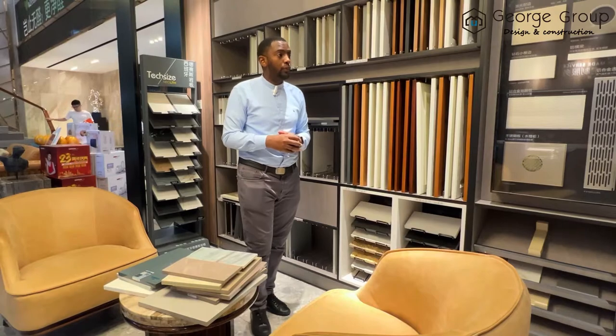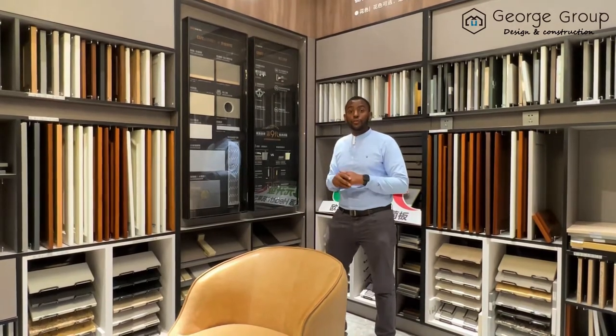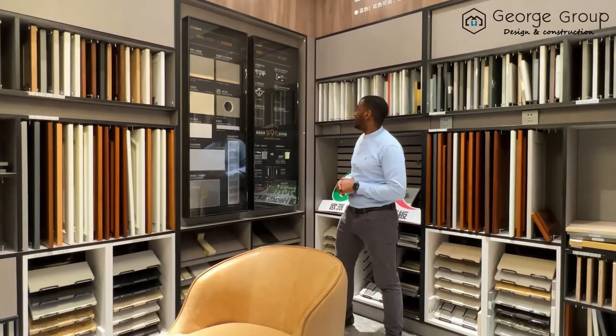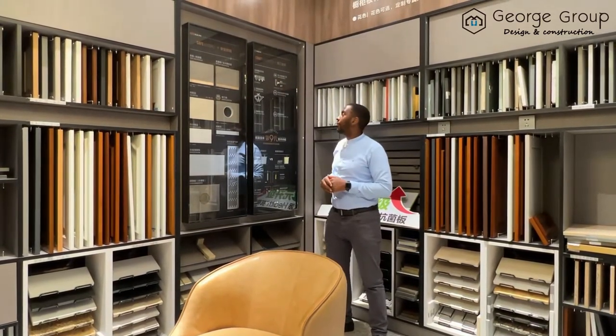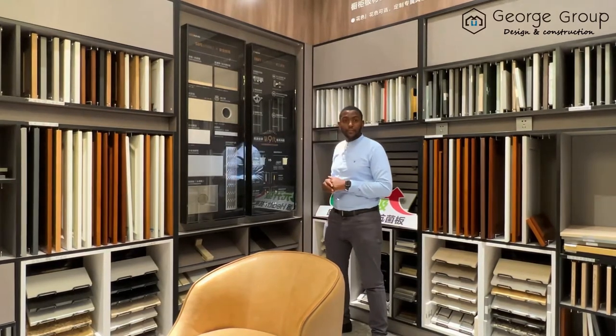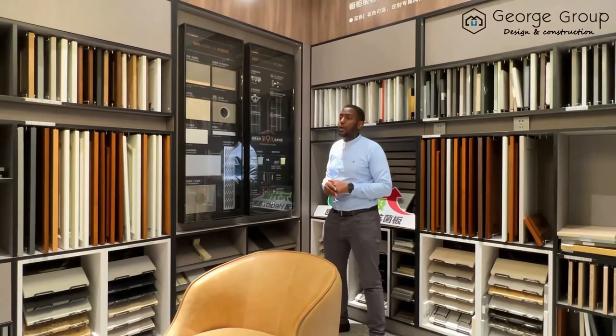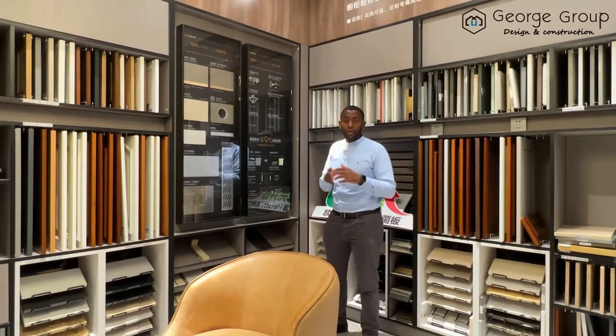And then also I'm going to show you the types of hinges, and then also the screws that are being used on this section. Okay, so on this section I'll be showing you the types of hardware that are being used for your cabinets. So as you can see, we have two different types of hinges, and then also different types of screws and nuts that are being used for your cabinet. So we get to choose the best and the most durable ones for your cabinets.